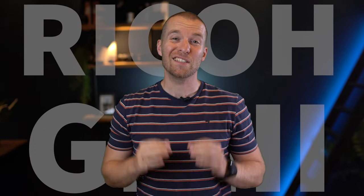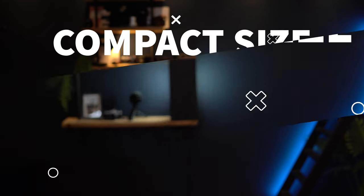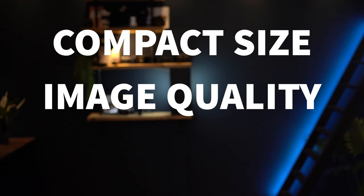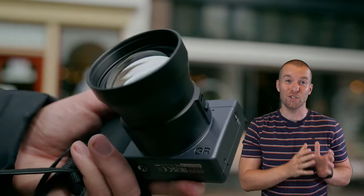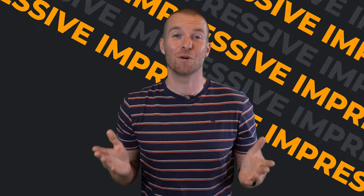The Ricoh GR3 is often called the king of street photography. It's highly respected in the street photography community for its compact size, amazing image quality and advanced features. But is its quality limited to just street photography, or is it way more versatile than we think? I've used this camera outside of the street photography realm and let me tell you, it performs impressively.